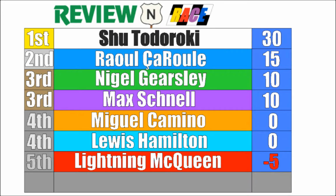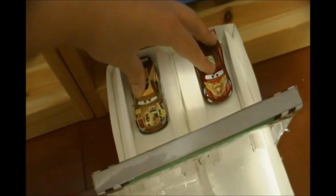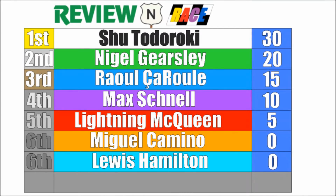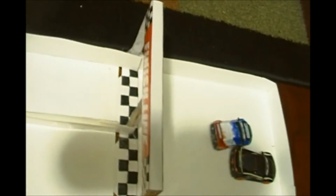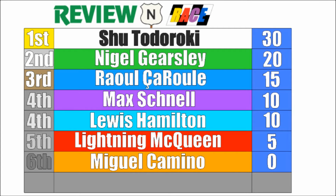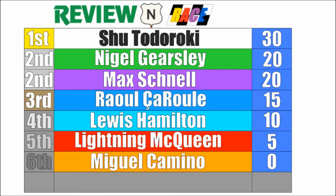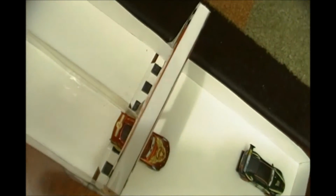Shoot the Rookie and Nigel Gearsley. The winner is Nigel Gearsley. Miguel Camino and Lightning McQueen. Looks like Lightning won that one. Shoot the Rookie and Max Schnell. Max Schnell won that one. And the winner of that one was Nigel Gearsley.